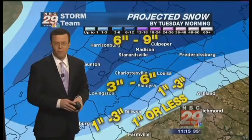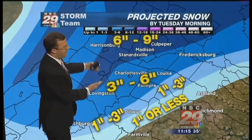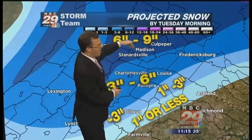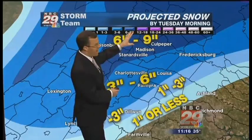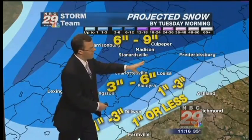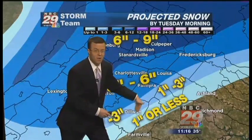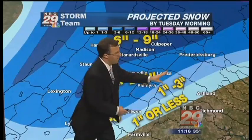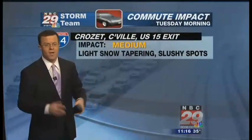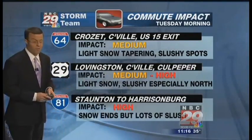So my latest thinking for amounts, going to say the Blue Ridge Mountains right now, the Shenandoah Valley, I-81 corridor, and then northern reaches here, Greene, Madison, Culpeper counties, you're in that 6 to maybe as high as 9-inch zone. You go south and east of there, Charlottesville, Palmyra, Louisa, Livingston, 3 to as high as 6 inches. And then the further south and east you go, you get well down into Buckingham, eastern Fluvanna, Louisa County, that's where it's only 1 to 3 inches. You see that sharp gradient, so a slight fluctuation there could make for some big differences in those numbers. Definitely still uncertainty there, so stay tuned.